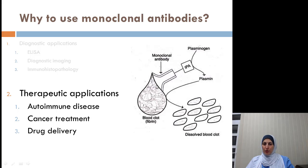This is another example of monoclonal antibody use, where it is bound to the tPA medication that converts plasminogen to plasmin, which is needed to release the fibrin present in the blood clot. So instead of having this enzyme travel all over the circulation, I will get it directly to the site of the blood clot, where the tPA will do its function of converting the plasminogen into plasmin, and by that the blood clot would be dissolved. These are two examples of drug delivery to the site of disease.